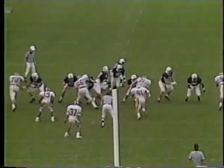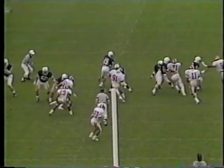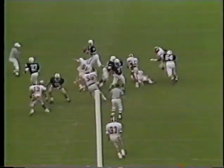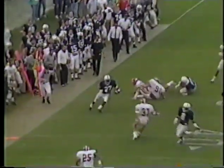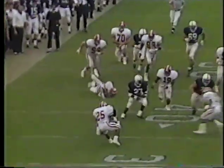And one of the keys to this offensive resurgence has to be the play of Tony Saka, the freshman. He's 3 for 7 passing, 66 yards. But as you mentioned, George, one of the early things that he did in rolling out and showing his mobility really changed the tempo and the feeling defensively for Rutgers.